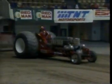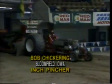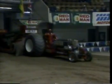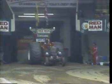And Bob Chickering out of Bloomfield, Iowa, in the inch pincher will try to take over the lead. Bob runs the injected Allison aircraft engine. Bob Chickering, the gentle giant in this sport, believe me. Right now, the Allison aircraft's on top. An Allison aircraft engine going after him right now. They're good friends, but right now, one-on-one.